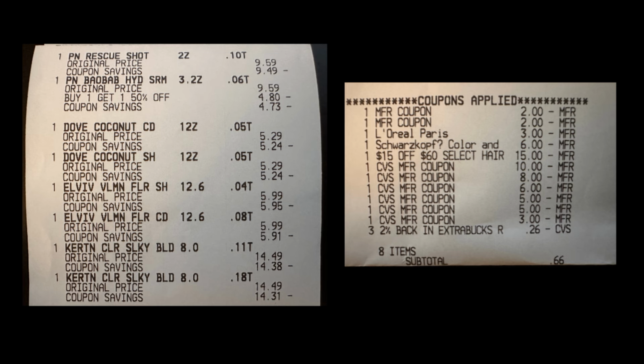So that is what my out-of-pocket was. But of course, we have to add the $37 in Extra Bucks that I used back to that. So I technically paid $37.66 altogether. I then got back a $4 Extra Buck for buying the 2 Schwarzkopf hair dyes, a $5 Extra Buck for buying the 2 Dove, a $4 Extra Buck for buying the 2 Pantene, and then a $6 Extra Buck for buying the 2 L'Oreal Elvive.